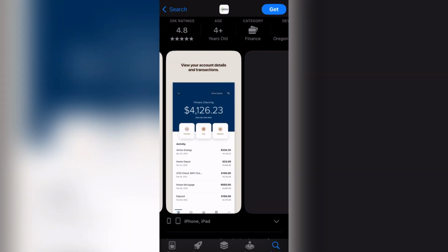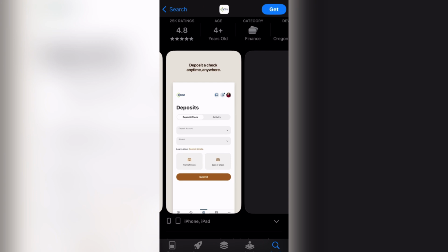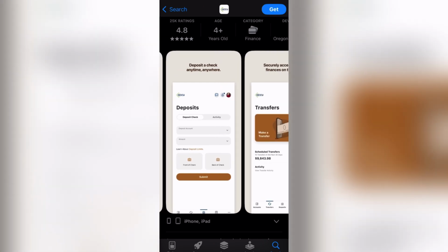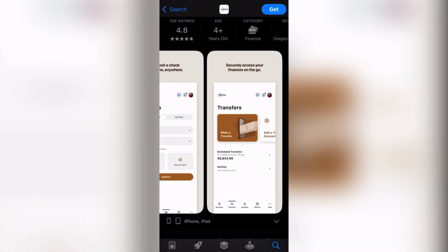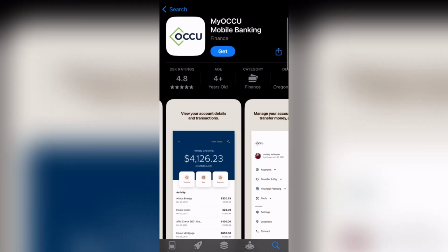Overall, MyOCCU Mobile Banking is a comprehensive, user-friendly app that balances convenience with security. It empowers members of the credit union to handle most banking needs remotely, making everyday financial management simpler and safer.